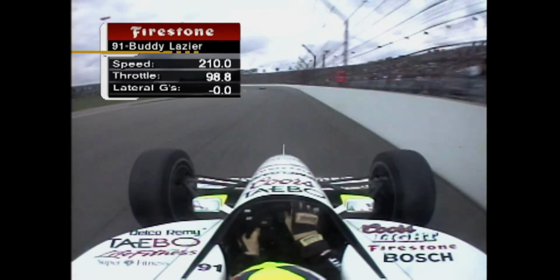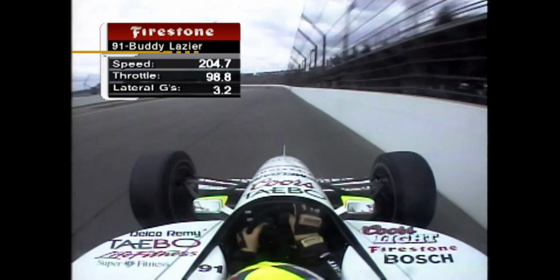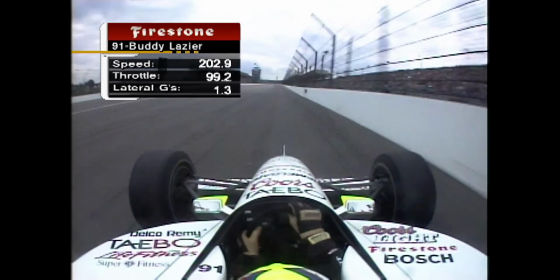Firestone tires on our Lyondike's car at the end of the backstretch. Obviously, 210 miles an hour is not what it's going to take to win this race. The leaders are all running between 212 and 214, so he's about 4 miles an hour off the pace.